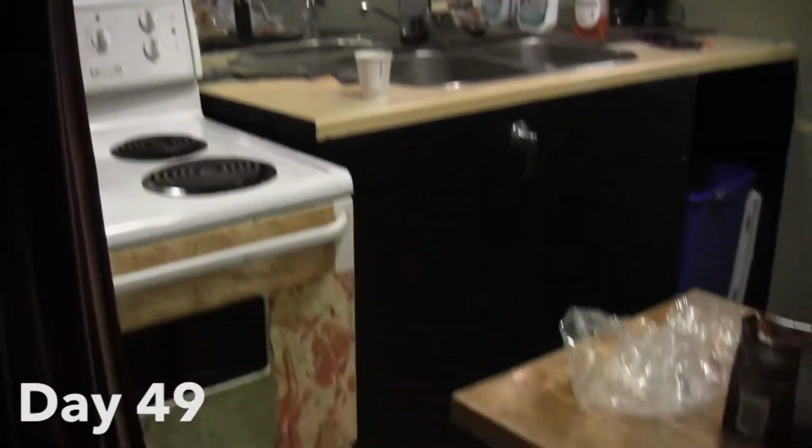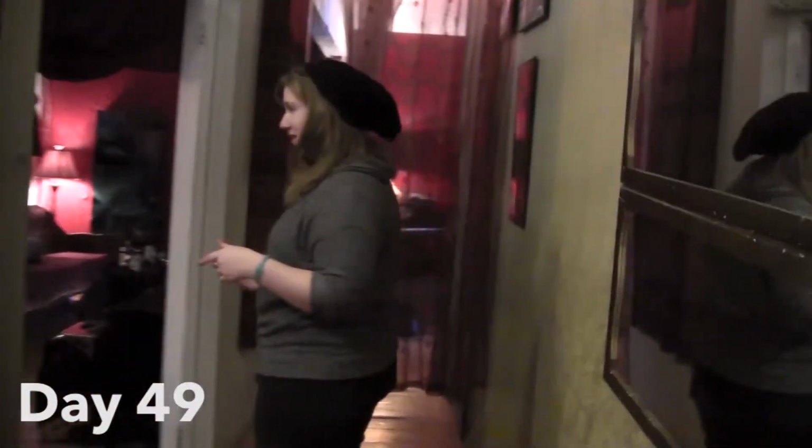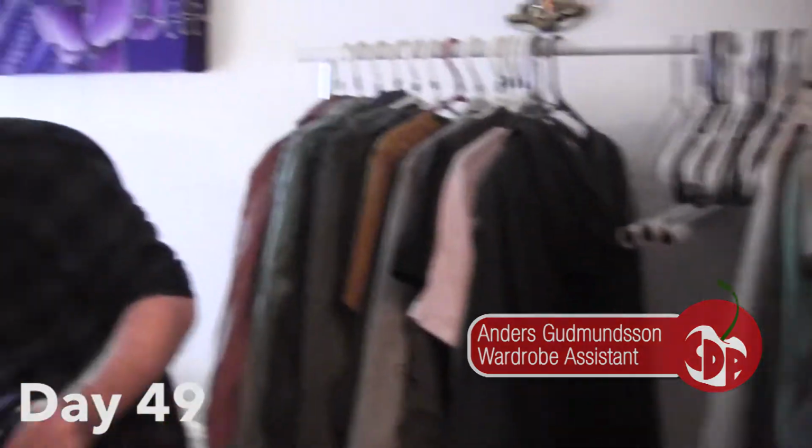So this is our craft and catering and everything area. Very pretty. This is gonna be our cast lounging area. And here we are entering the wardrobe. Hi, Anders. Say hi to the production vlog. Nice to meet you. He is helping Amanda out. I think they're changing, so I don't want to go in there. But the outside of this is the change room.